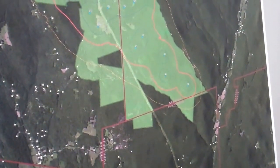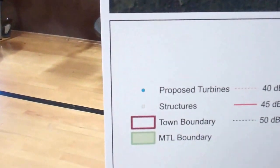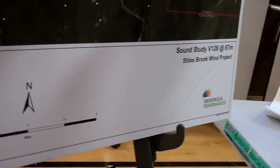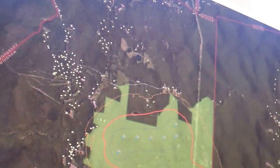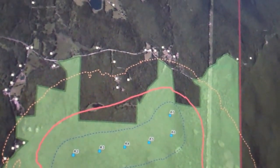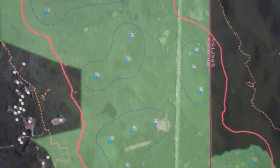So that's the predicted levels from the project, showing how sound level decreases, or attenuates, with distance. And we're also showing the structures that have been identified in and around the vicinity of the project. I know that I've heard about these things before. What do those numbers mean to me? What does 40 decibels, what does 45 decibels mean?